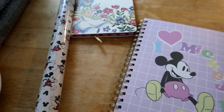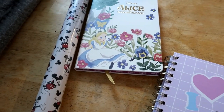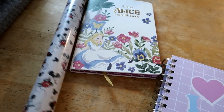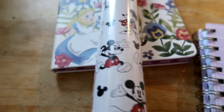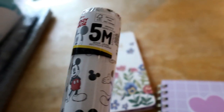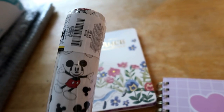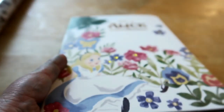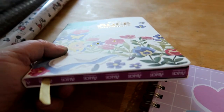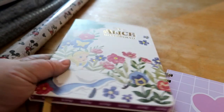So I thought I'd quickly show you a few things I picked up from Primark. I did get a few others, but I put those away. But I picked up some birthday wrapping paper for Leo. I think this is £1.50 for 5 metres. Yeah, picked up 3 rolls of that. Picked up this lovely Alice in Wonderland notebook. I thought it was so pretty because it has little pictures on the corners. I actually think this is the most detailed of all of them. I think it's only £2.50. So on the edges it says Alice in Wonderland. You probably can't tell, it's not focused very well.